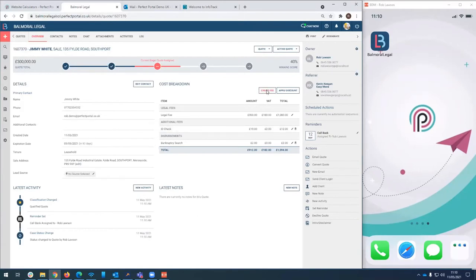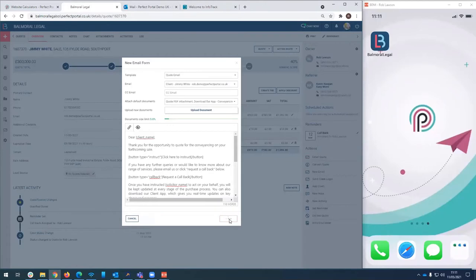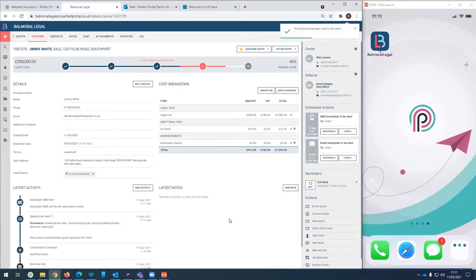We can create fees here. We can apply discounts, of course, if we want to. And we can edit any of these fees as well. The key here really will be to email the quote over to the potential client. And the client will get that fully personalized, branded quote, maybe within a minute or so of them making the initial call. We can see there that the potential client's also been sent a text message that the quote's on its way. And essentially what we're in now is a new business management system, a CRM if you like, and it's all got automated processes behind it.